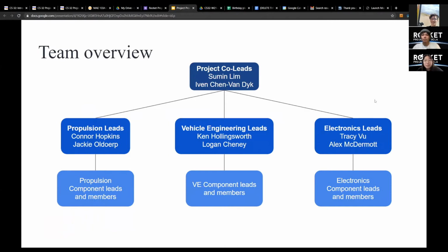Our team is broken up into the three major subsystems: propulsion, vehicle engineering, and electronics, with 2 people leading each subsystem. From there, each subteam is further separated into individual components with their own respective leads and members.